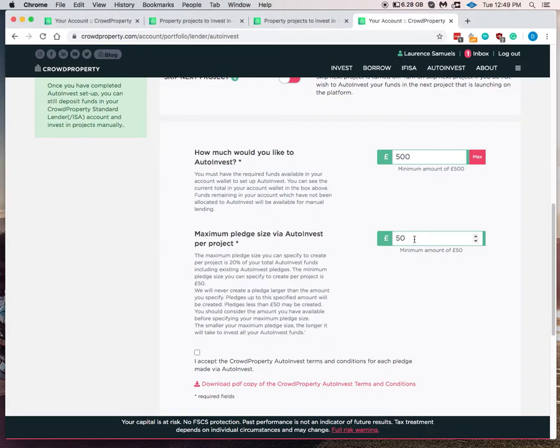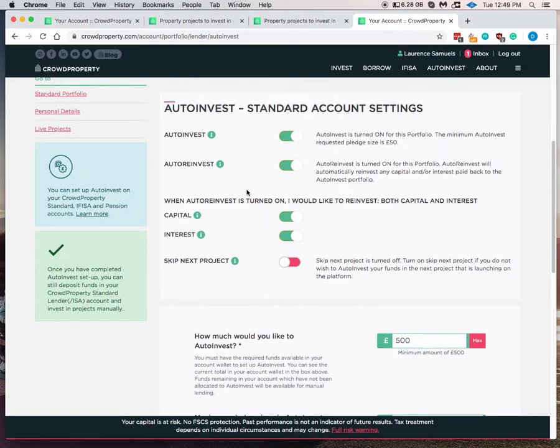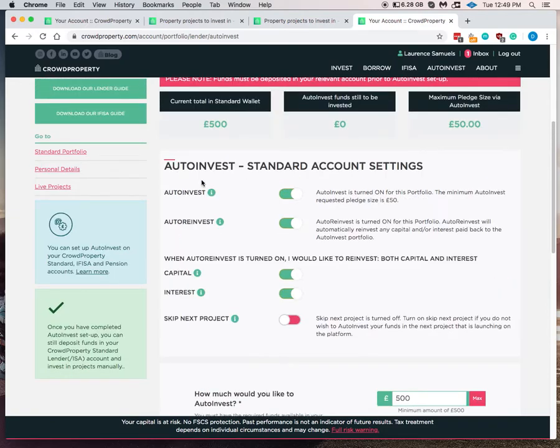Obviously, the lower that you set your amount to in the maximum pledge, the longer it is going to take you to become invested. But on the upside, you will be invested in more property deals, and I think that's a good thing on the diversification end. But your returns may suffer a little bit because you do have money that's sitting around waiting to be invested. The good thing about Crowdproperty is they do have quite a lot of new deals coming out every month.